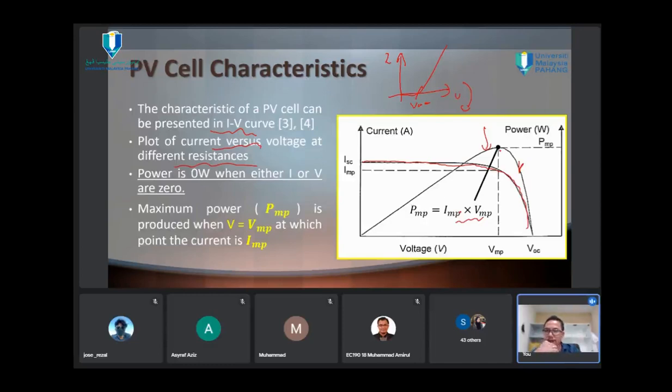So power is 0 watts when either I or V is 0. The current I is maximum when the voltage is 0, and the voltage is maximum when the current is 0. So these two places play a critical role. Maximum power is produced when V equals VMP, at which point the current is IMP.